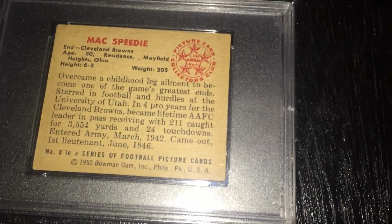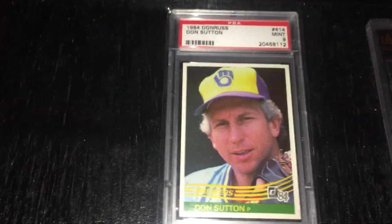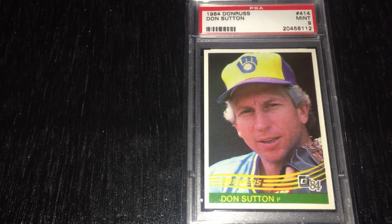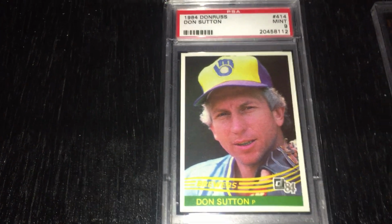There you go. And then I'm working on 84 Donruss top 30 cards. I need 4 more to finish it. And here's the Don Sutton. So just like I said, I need 4 more to complete that, and just picked that one up. So it's one of the few 80s sets that I'm still working on.